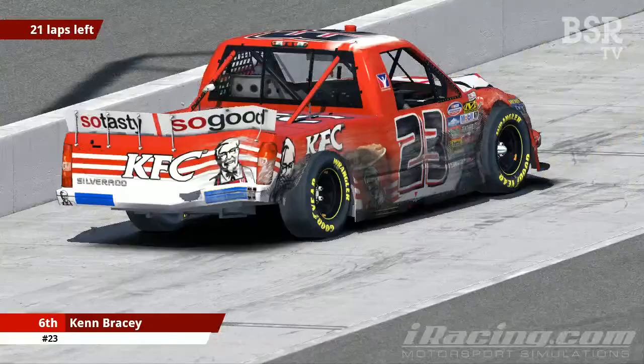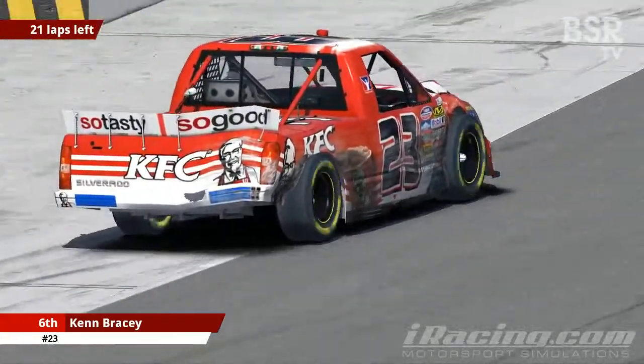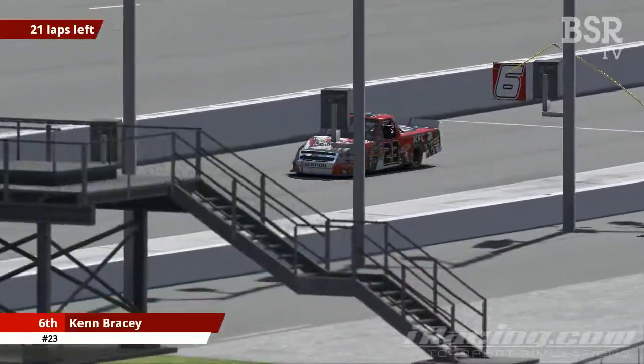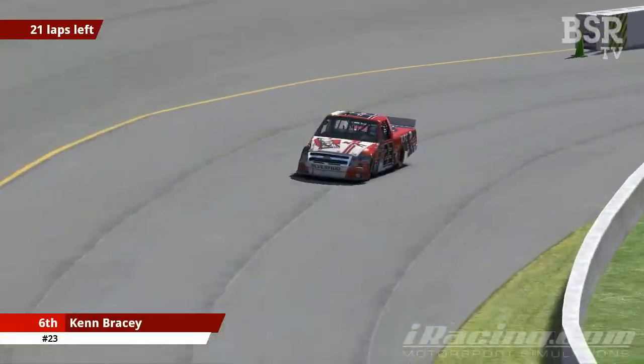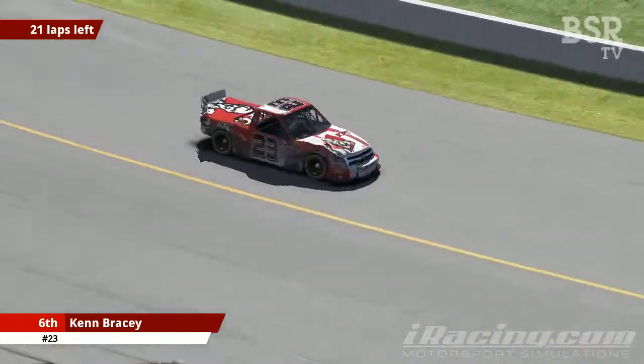Indeed, and you can just see on the cameras there, he gets going again, but the right hand side of that Silverado, you might as well take that to the junkyard after the race. How it's still going, I don't know. A lot of damage on that car, most of it on the right hand side, but still going, importantly.